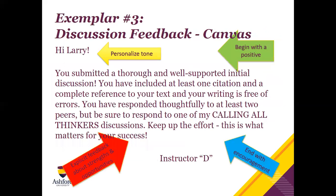Here's another exemplar of what feedback might look like on a discussion. Now, as you know, we use the SpeedGrader program within the Canvas platform. And here is an example of how a paragraph of written feedback below the rubric can really personalize the feedback for each student. You'll notice the colored arrows here to kind of call your attention to some things.